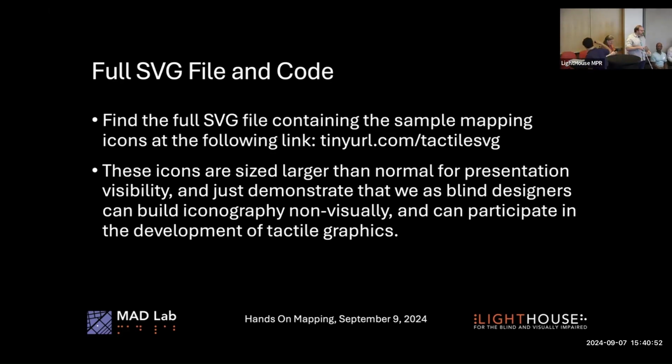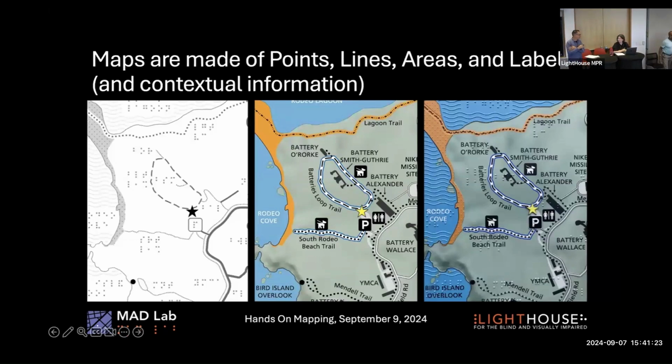So as we clear the stage area up here, this next segment is going to be led by Naomi Rosenberg. Naomi is the assistant director of the Mad Lab. She is also an excellent designer of tactile graphics and images. She's developed our design standards and processes. And she's going to be talking with all of you and getting all of you on board designing your own tactile maps.